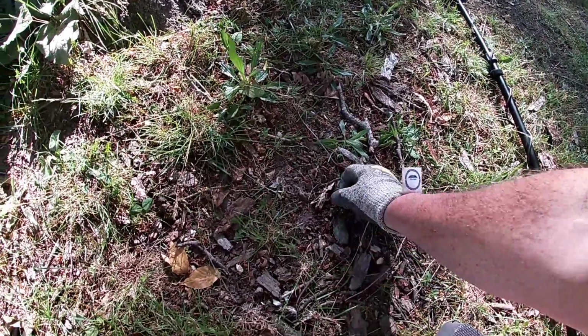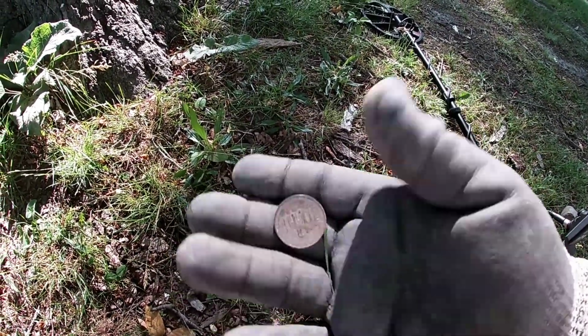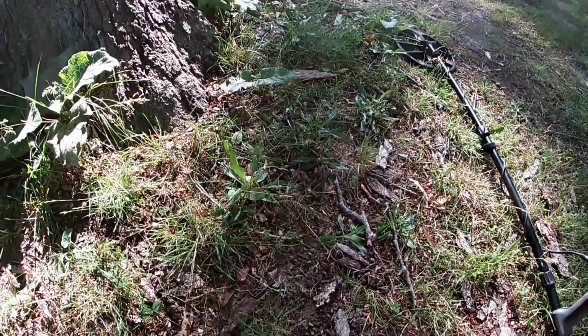That definitely looks like a quarter. It's a newer quarter. So, hey, at least we're putting battery money in our pockets. So, let's keep digging, see what we can get.